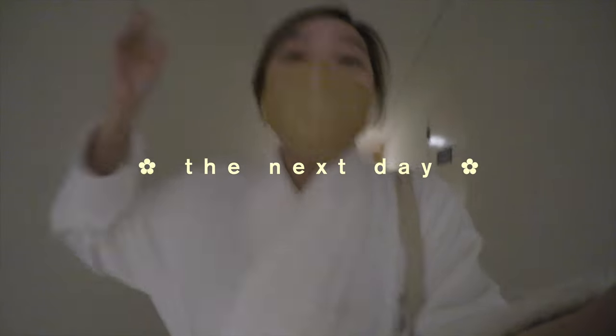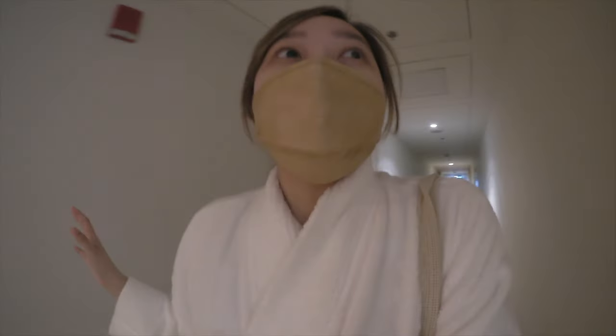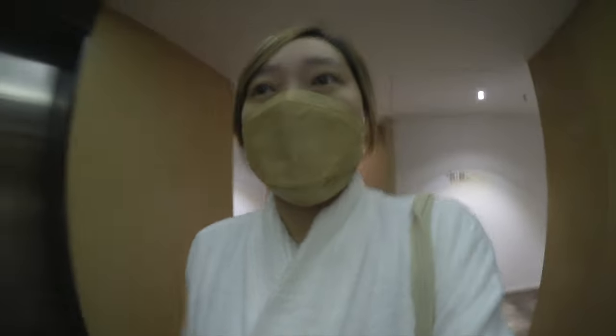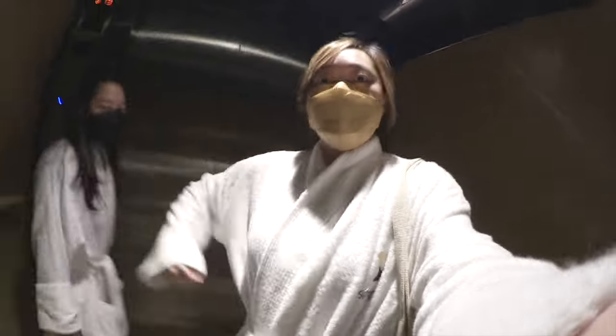Good morning, you guys! So, it's around 6:30 a.m. right now. Ay, charot, mga 6:10. Tapos, we booked kasi for the pool early this morning para at least wala masyadong tao. Well, hopefully, wala masyadong tao.